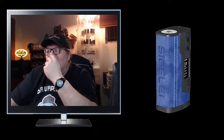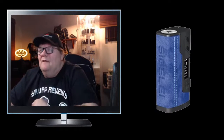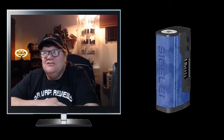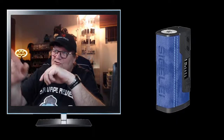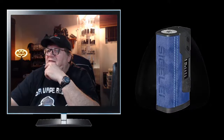But I see one problem. I think it's called the Sigelei 213 Fog. But if that suede starts getting dirty, or with oily hands, or you've got juice on your hands, imagine how that thing's going to stain. And that might be the only issue with that, because with most mods you just wipe off what you currently have. But I think if you start going into these kinds of materials, it might be a problem. But I've got a Sigelei 213. I like it though. But yeah, that's that.